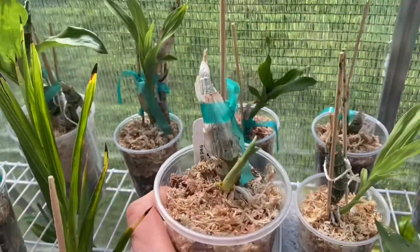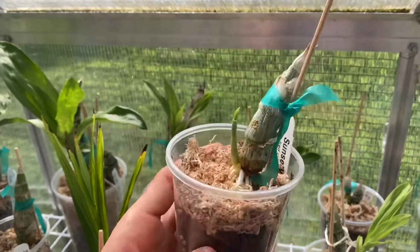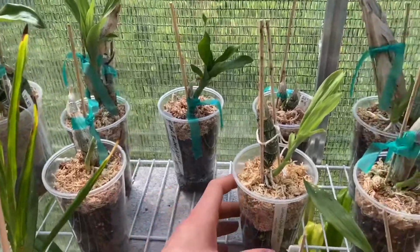This one is my Dark Swan Bold Spots crossed with Cycnoches Richard Brandon. And this new growth has grown probably slower, but it has one back bulb, so that makes sense.